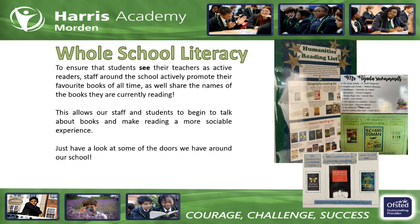Now, it's important for students to also see their adult teachers reading around them. So we tend to promote our teachers reading, with certain teachers, as you can see on the right hand side there, posting what their favorite books are of all time, or sharing with our students what we are currently reading. This allows our staff and our students to begin to talk about books more often, and it also creates a more sociable experience for reading. Telling your year 10s, oh, I really like this book, I think you would enjoy it, makes them want to read even more.